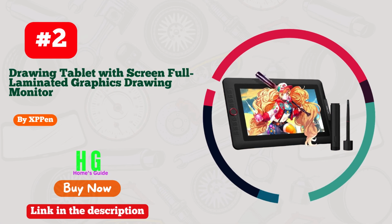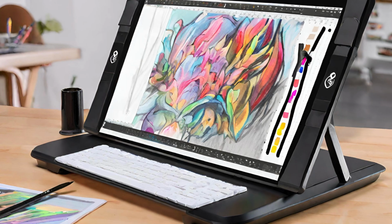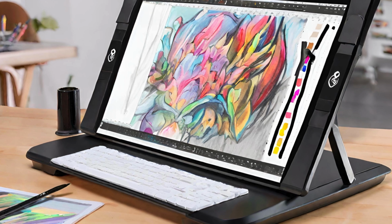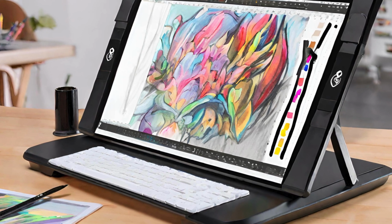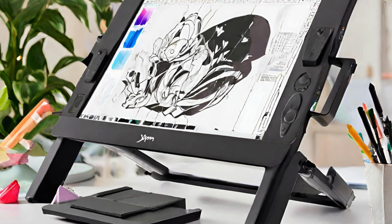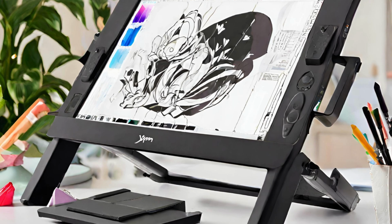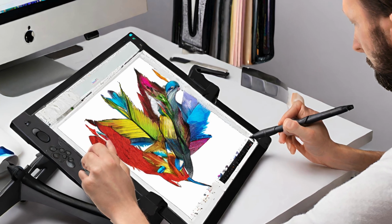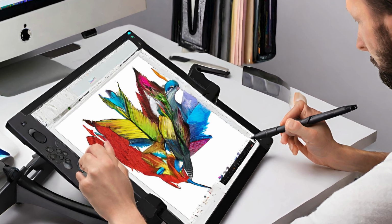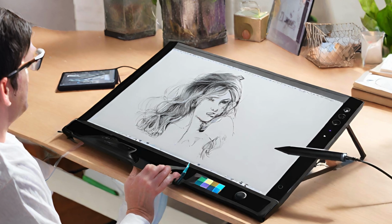Number 2. XP-Pen Tablet, a game changer for artists. This sleek masterpiece transforms your digital canvas into a realm of endless possibilities. The pen sensitivity is so precise, it's like your ideas are flowing directly from your mind to the screen. The customizable shortcut keys add a touch of personalization, ensuring your workflow is as unique as your art.